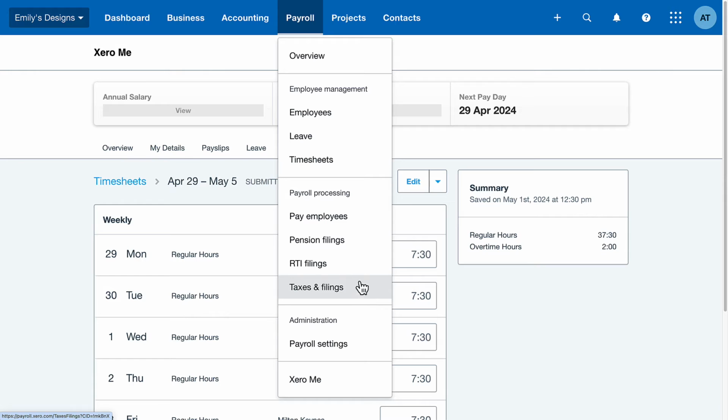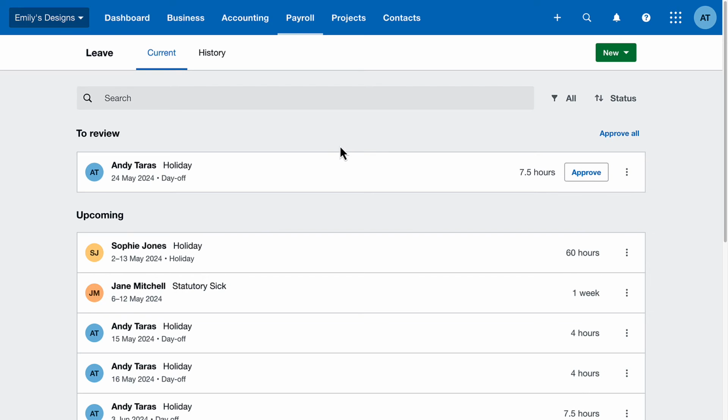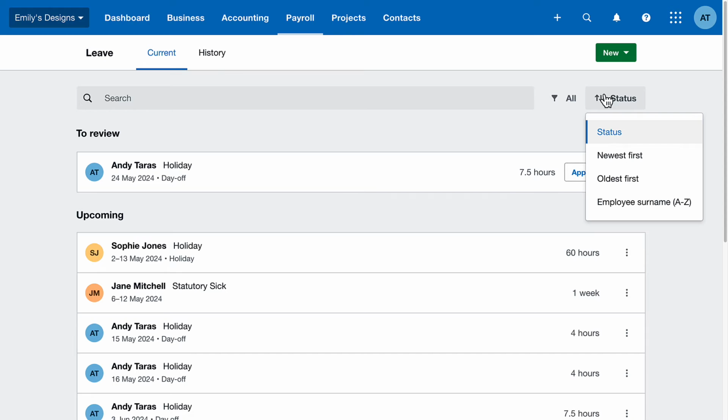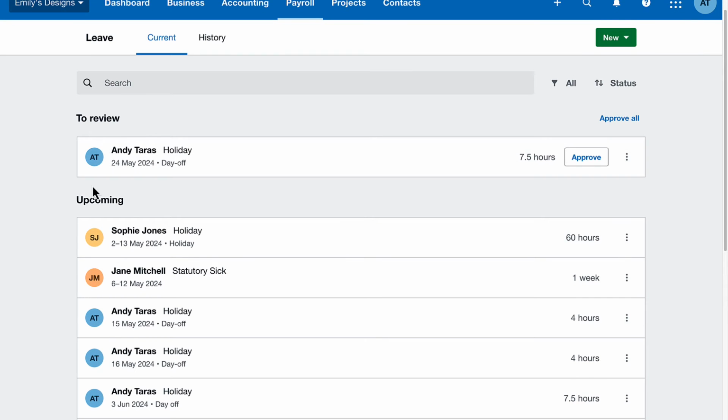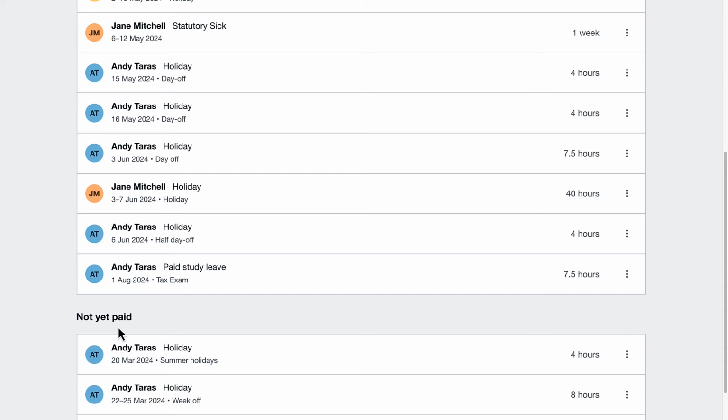What we're going to focus on first of all is the leave tab, because we just sent through a request as an employee. And within the leave tab, we have access to two different sections, current leave and history. And within either one, we will have access to a search bar, some filter options, and we can even sort that list too. Now it's easy to navigate through this page. We have our to review holiday at the top, upcoming, and at the bottom there we go, not yet paid.